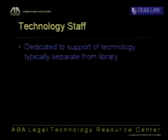Technology staff. You will never see more dedicated technology staff than you do here at Duke, but every law firm has technology staff that's all they do. They will be supporting the servers, they will be supporting the email, they will be helping you with your desktop, they will be making sure that your applications run, they may be doing training. They will be doing all of the things that you would expect this technology staff here at the school to do, but they will be doing it mostly behind the scenes.